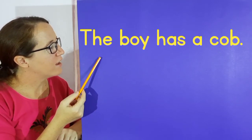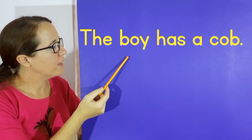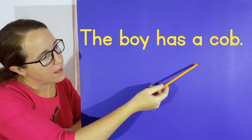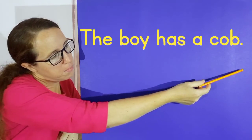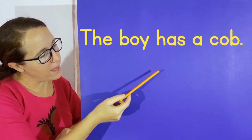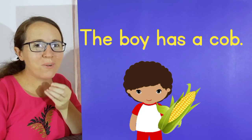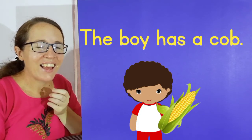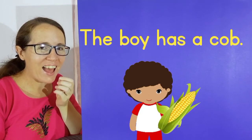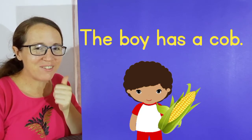The boy has a cob. The boy has a cob. What is the boy eating? He is having a cob. The boy has a cob. Very good reading, children.